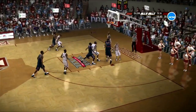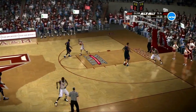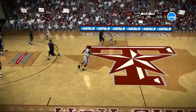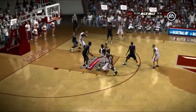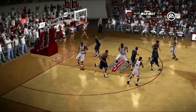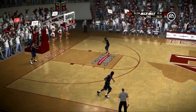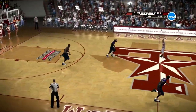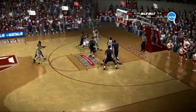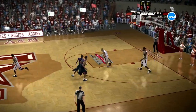Step out on that screener. He keeps the concentration off the contact for the score. Here's a drop step in the low block. Very key is to get good post position, and he does, and then he drops the step. Top of the circle, they work it around the perimeter. Great play to take that to the basket.